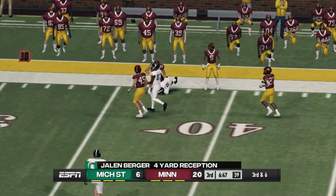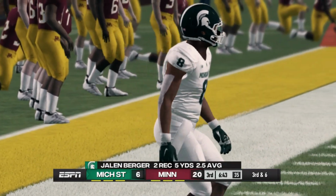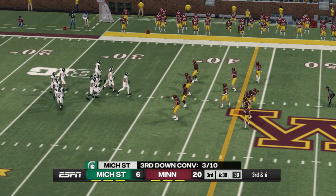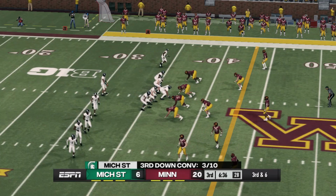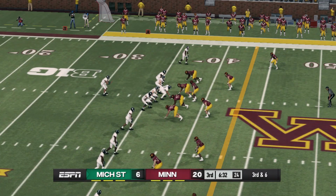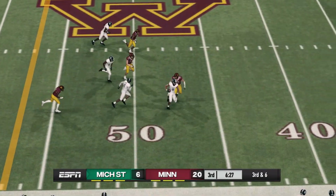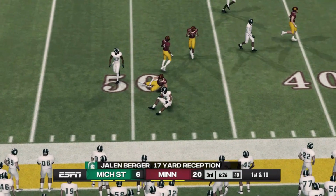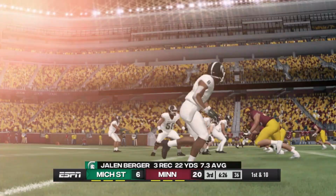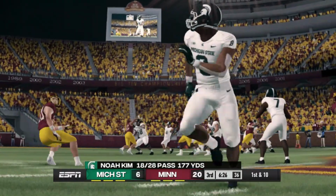Got it, and brought down immediately. It's third down and six to go. Ball on the 37-yard line. They come out in an empty backfield. And they make the stop at the 47-yard line. That makes it first and 10.